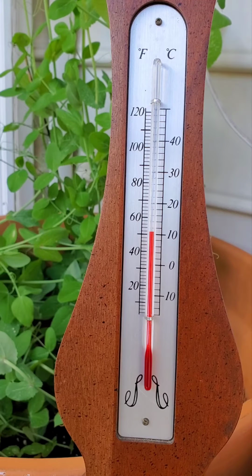I live in Zone 7 and we've already had several nights with temperatures below freezing, down to -3 degrees Celsius or 26 degrees Fahrenheit. But during the day it's still quite warm, between 10 and 20 degrees Celsius or 50 to 68 degrees Fahrenheit. So last month I planted a few seeds and I'll show you how they are doing with the low temperatures at night.